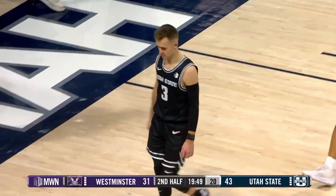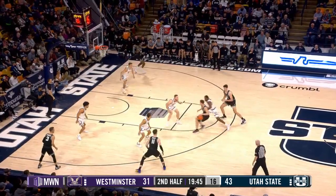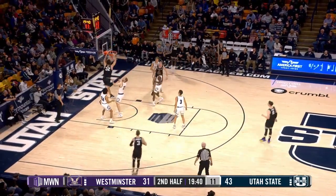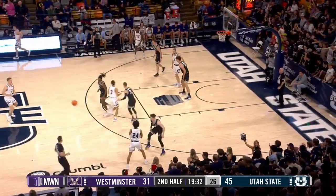They run the old Jazz play. John Stockton screens for Karl Malone. Steven was screening for Atkin. But Shulga wasn't patient enough. Bairstow to Dorius. Back to Bairstow. Bairstow alley-oop to Dorius, who throws it down with two hands. Aggies up 45-31. Can we get a Nadorius?